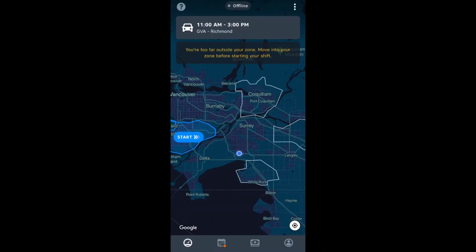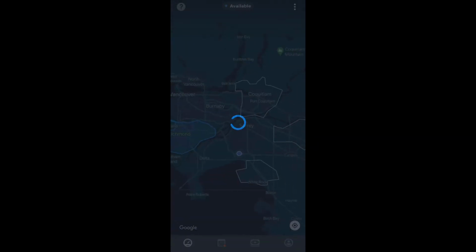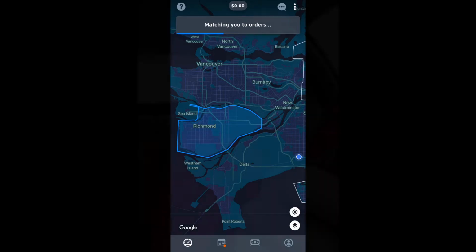So my schedule was from 11 a.m. to 3 p.m. Right now it's 12:01 p.m. So I'm starting a little late, but earlier at 11 I just logged in and I hit pause. So when I'm ready, I can hit start. Right now it'll probably tell me that I'm a little too far away and that I need to get closer to the driving region or zone. But yeah, I can start driving. Let's go.